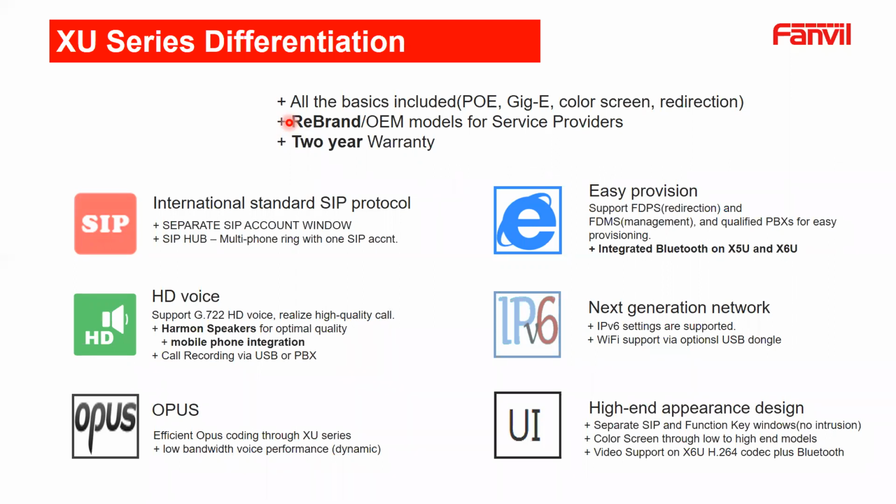And if you want to find another vehicle to market your brand name as opposed to ours, we've actually created a vehicle that enables you to put your brand name on our specific phone. Of course, if you meet those minimum quantities, then you can have another channel to market your brand name. I'll get into a little bit more of that.